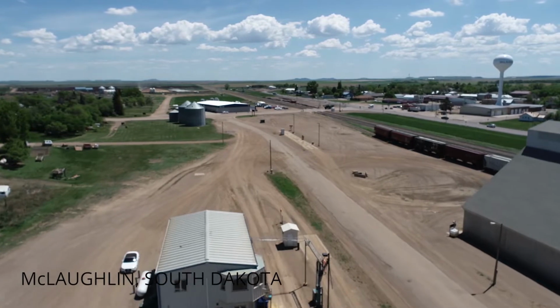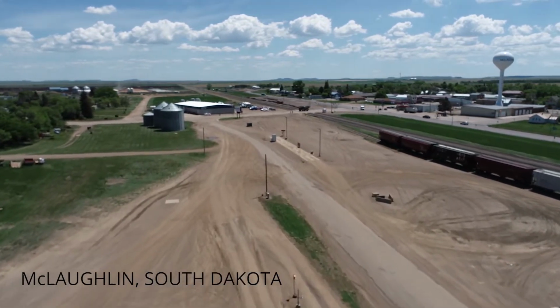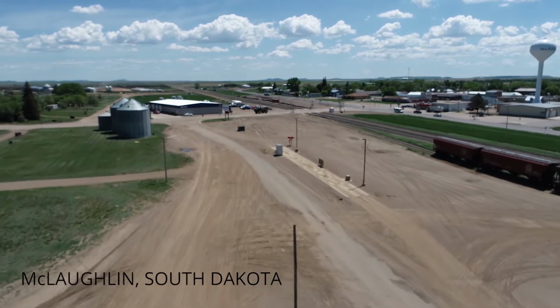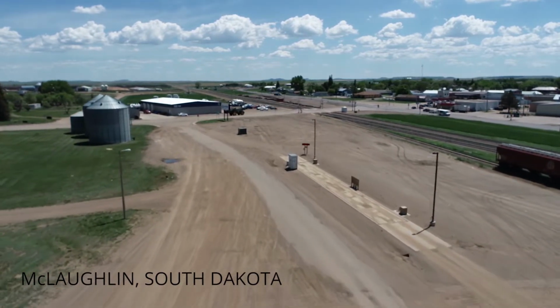Our grain facility consists of 5 full-time employees along with a grain bookkeeper and a grain originator. The agronomy employees help during the harvest and winter seasons.